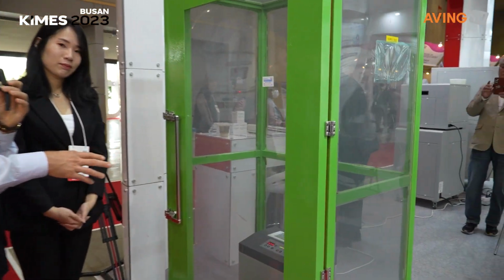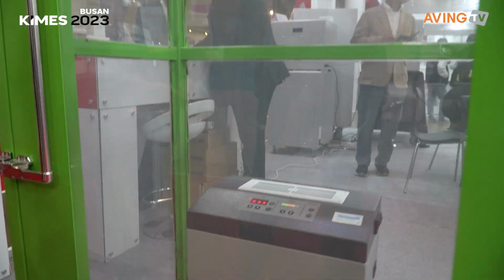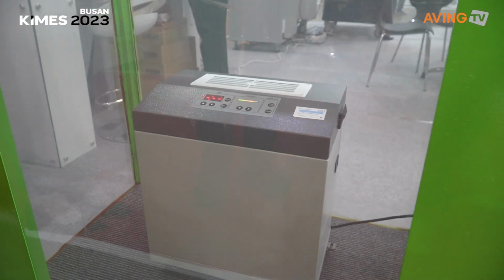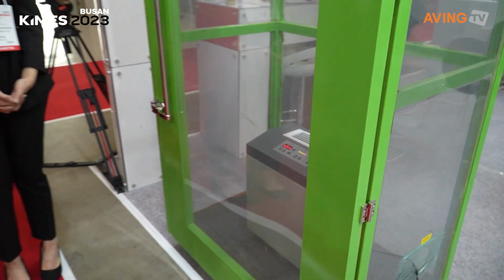Oh, so this is actually a gas disinfector, specially to sterilize equipment inside different kinds of rooms.